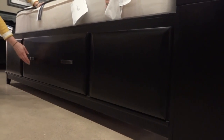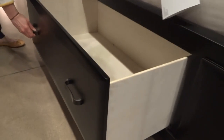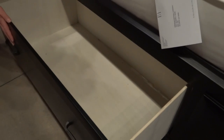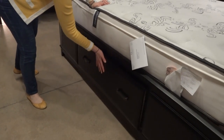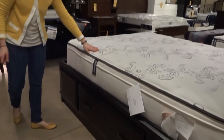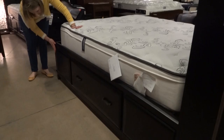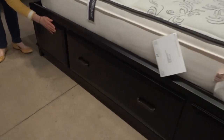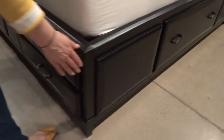And the real nice feature about this is the drawers down below. You have on each side, this is just one side, you have two of these giant drawers. This is on one side. There is another one on the opposite side of the bed. And then you have panels here on the side that are the same shaped fronts as the drawers, just decorative panels there.